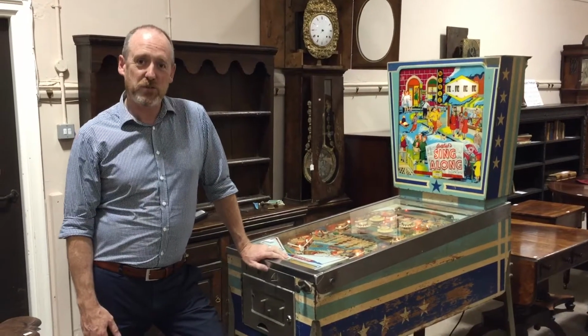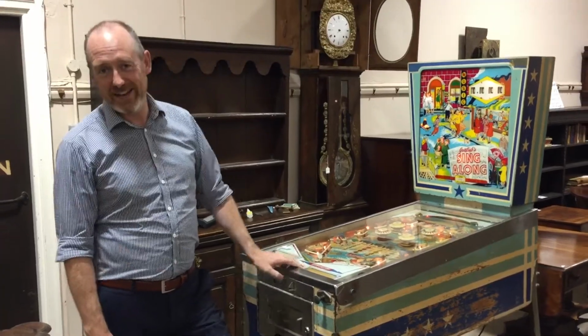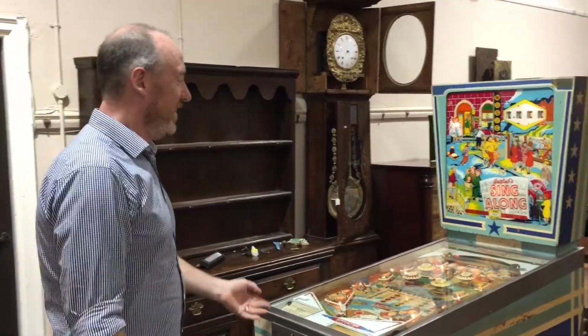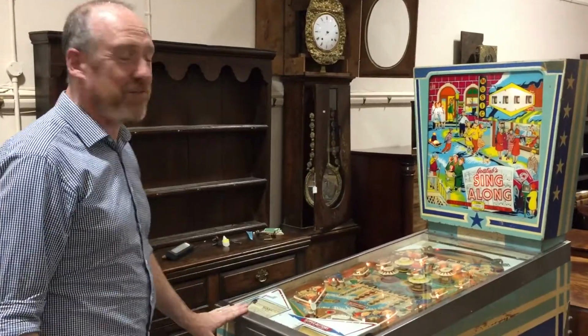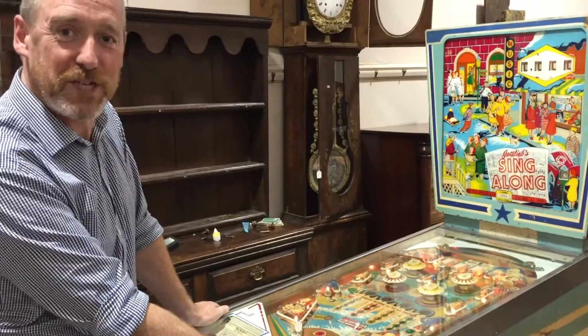This is a preview of our 26th of July antique sale, and we've got some diverse items again as usual. So I'll just show you a few of the things that stand out to me. This is one of the obvious things, something that every man cave should have, a classic pinball machine.